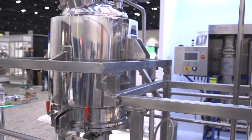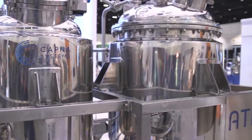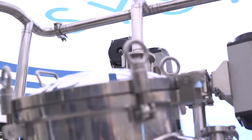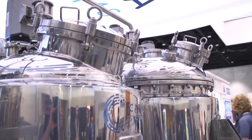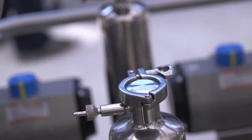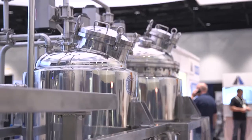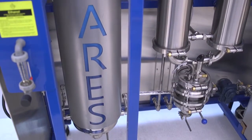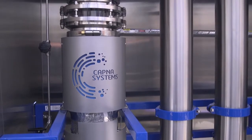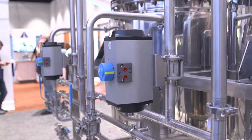Did you say it was initially designed for internal purposes? Correct. Toll processors, right? So we initially started on CO2 technology. And as a matter of fact, Capna is a modified word of Capnia, which means CO2 in Latin. So when we launched, we were actually going to be a CO2 toll processor. And shortly after the inception of the company, it became clear to us that we were just simply not able to turn around plant material fast enough in order to turn a profit.